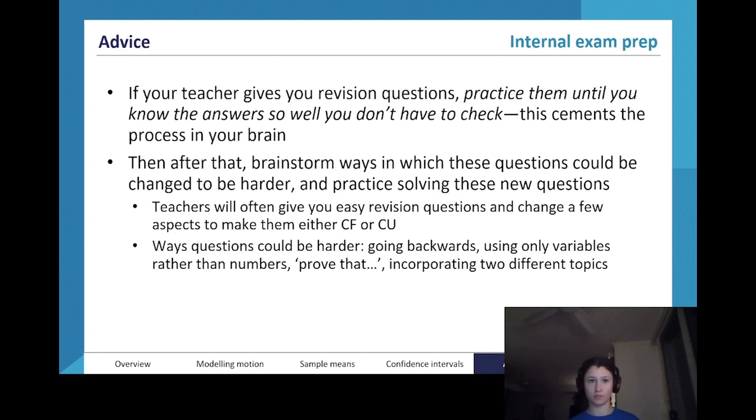modeling motion, they'll give you an easier question and then change a few aspects to make it complex familiar, complex unfamiliar. So if you brainstorm some ways to make that question harder and then figure out how to do it, it might be something about going backwards, using only variables instead of numbers, proving a particular expression or equation, or merging two different topics together.